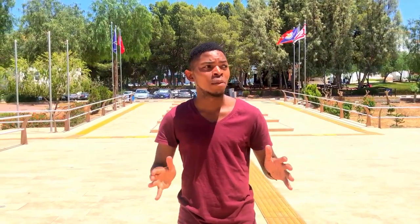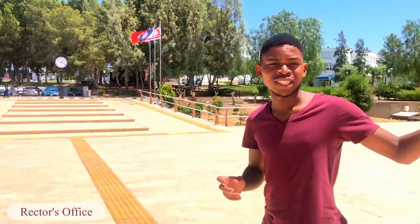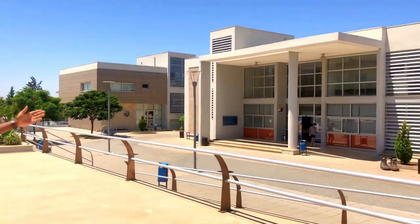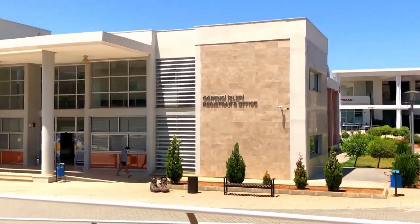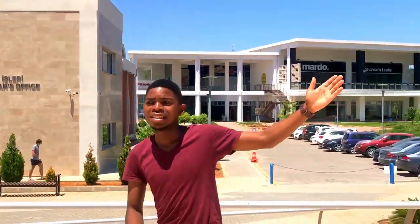Okay, so now we're going to go to these places. I told you, registration office, rector's office, and arts and sciences. Right now I'm in the center. So here is the rector's office, like the administration of the university. Just come with me, and this side is the registration office. You can see that it's written registration office. Then almost here, within the same vicinity, there is the arts and sciences department.